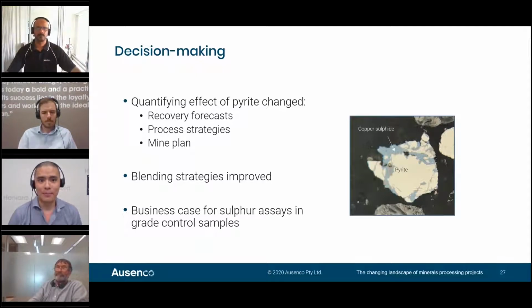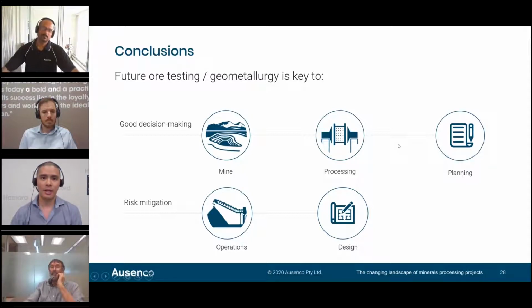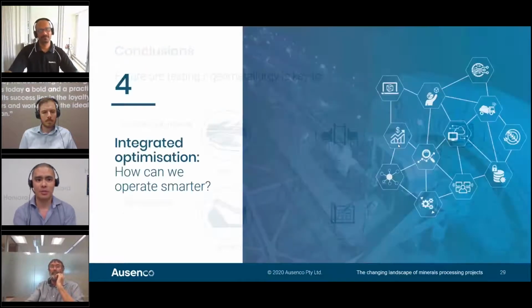So this geometallurgy exercise spiraled into a number of different follow-on initiatives which have provided benefit for the site in question. So that's it for me. Geometallurgy, or future ore testing, whatever it is you want to call it, is key to making good decisions, whether that's at the planning stage, at the mine, or for those of us up at the concentrator. Having concluded my slides, I'd like to pass on to my colleague Rajiv, who will be talking about process control and digitization.